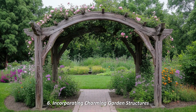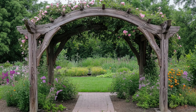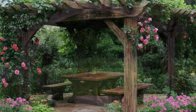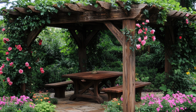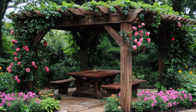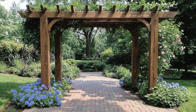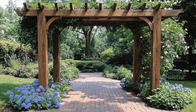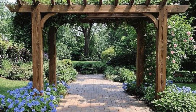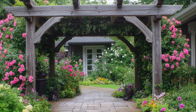6. Incorporating charming garden structures. Garden structures play a vital role in enhancing the character of a cottage garden. Arbors draped in climbing roses or wisteria create a romantic entrance, while pergolas covered in vines provide shade and a stunning focal point. Wooden trellises can be used to support fragrant sweet peas or morning glories, adding height and depth to your design. These elements help create a layered, immersive space that feels like a secret garden waiting to be explored.